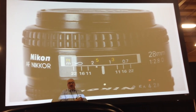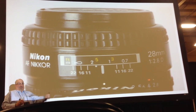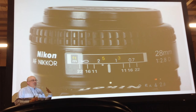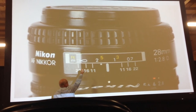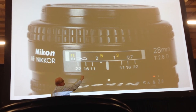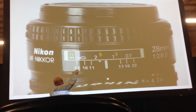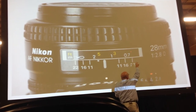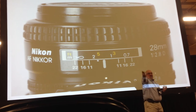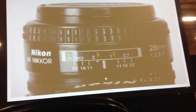Okay. And what that's good for is if you're using flash, and you've got a lot of exposure, like you've got F16, you can actually set your lens. This is the infinity symbol. Let's say I get 22. If I set my infinity symbol here at 22, everything from under about a foot to infinity is going to be in focus at f22. That's a lot of depth of field.